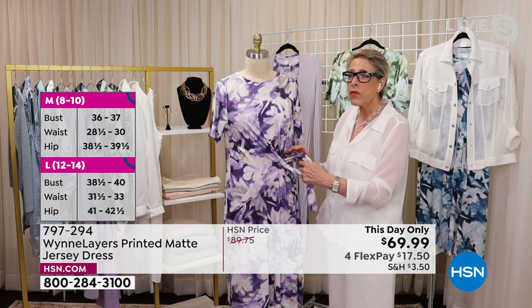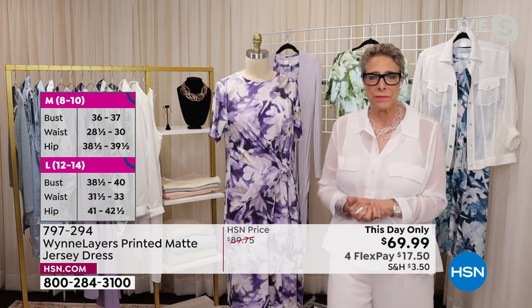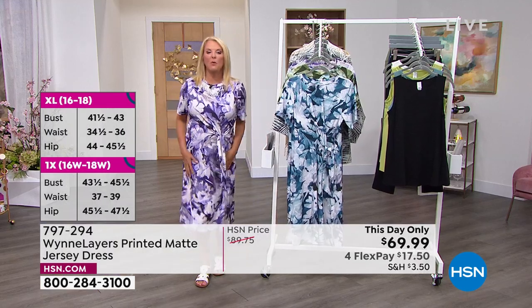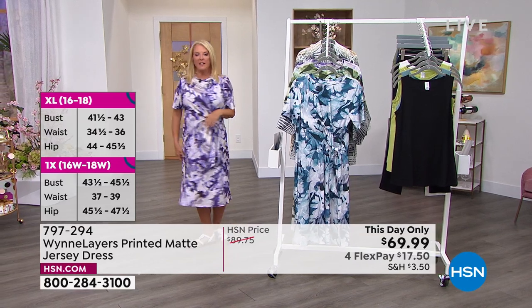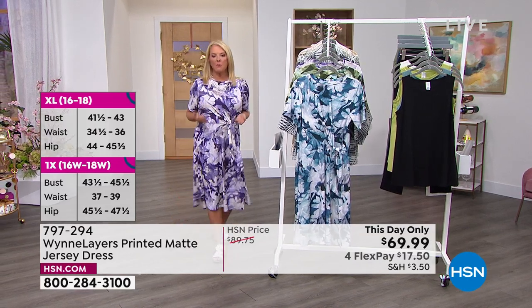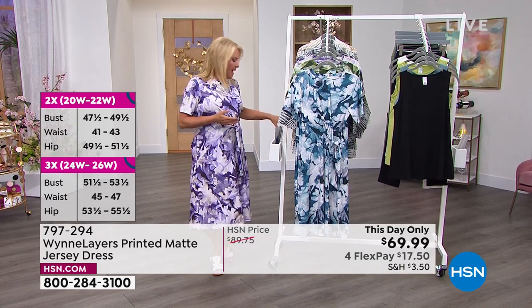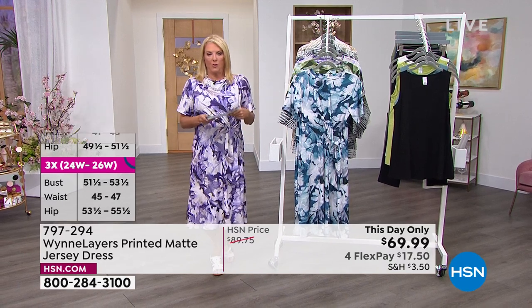It's a bright, beautiful floral, perfect for the summer. Now, I will tell you, I would have worn a medium in this, but we do not have medium. I'm wearing the large. I'm about 5'6". I love the slits on each side. Again, go with what you're most comfortable with, but I probably would have gone down to the medium on this. Just want to be totally truthful with you.